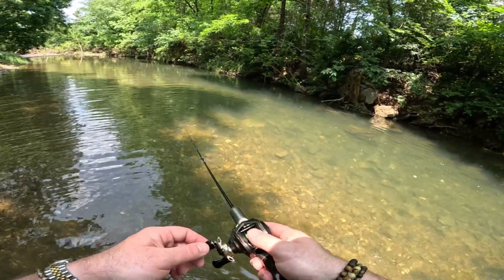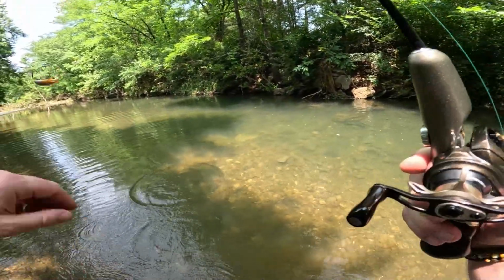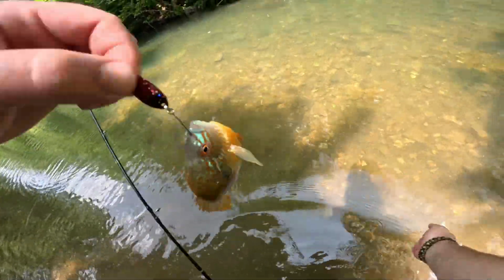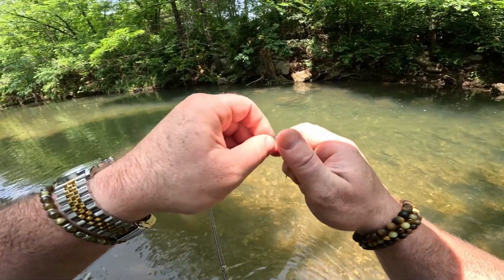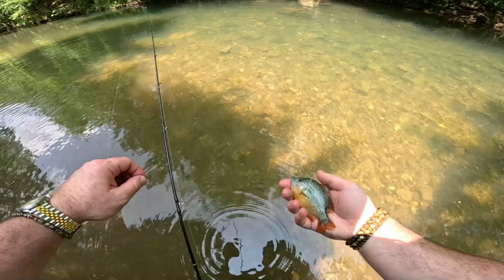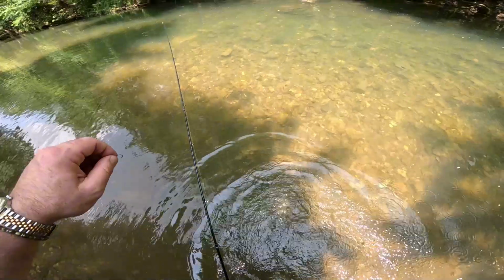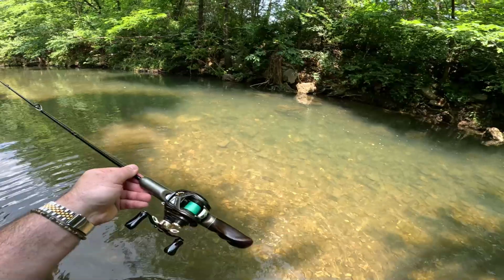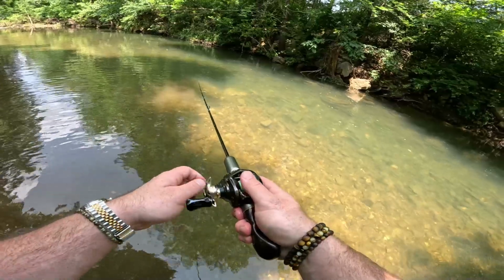Ooh. Bass just swiped at it, but the long ear got it. That is a much better long ear than what we've been catching. His colors are really good too. That's kind of the size that you'll see most of them at, especially in little creeks like this. I would love for that bass to come back out, have another go at this. He looked okay, at least for the creek that we're fishing.